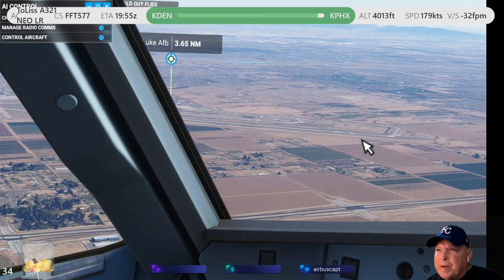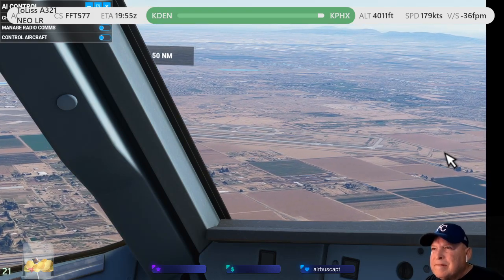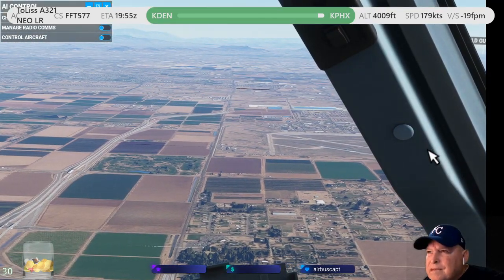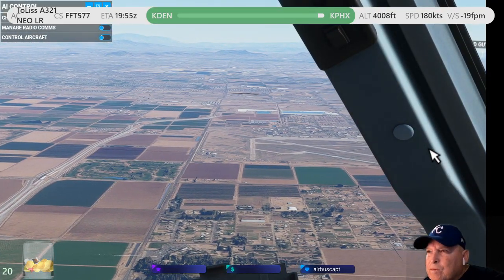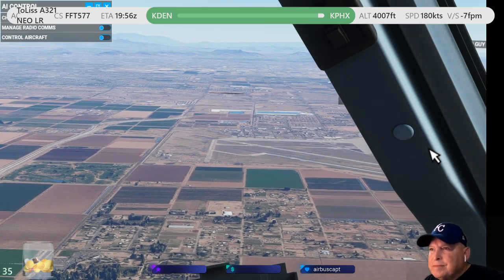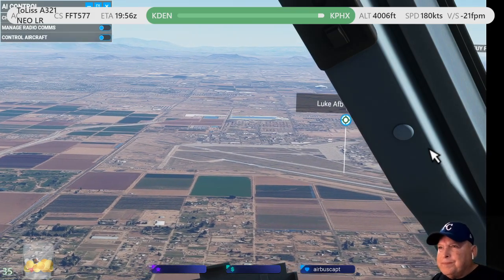Luke Air Force Base. They probably really love us flying over. Frontier 577, acknowledge last transmission. F-35 hit us in the butt.